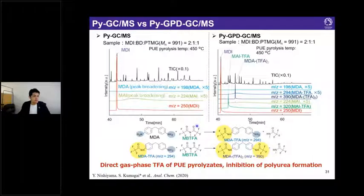Here, chromatograms obtained from the conventional PYGCMS technique and the developed technique are compared. In the conventional PYGCMS method, broad peaks of MDA and MAI are observed and not well separated. On the other hand, the trifluoroacetylated MDA and MAI are successfully observed, and the peak broadening is substantially improved by the developed method. Thus, the developed technique prevented the undesired reaction between isocyanates and amines, resulting in a GCMS chromatogram closer to that of the true pyrolysate distribution.